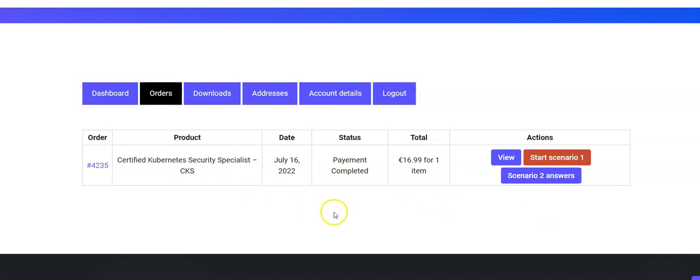This is very helpful. So to pass any Kubernetes certification, you just need to do a bunch of labs, a bunch of practice, and you will be good to go.